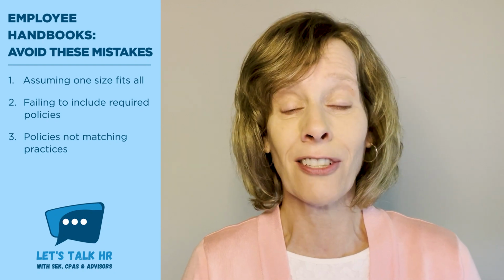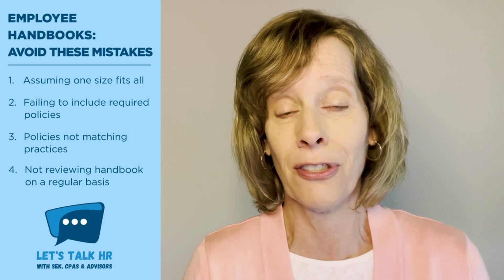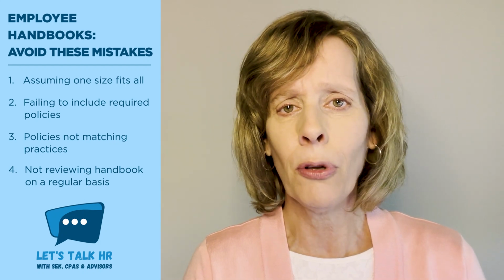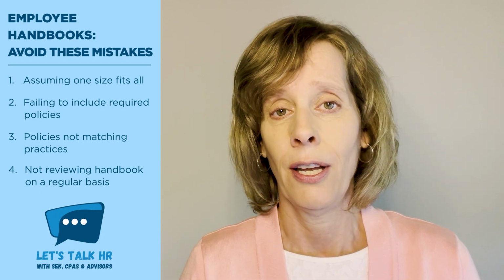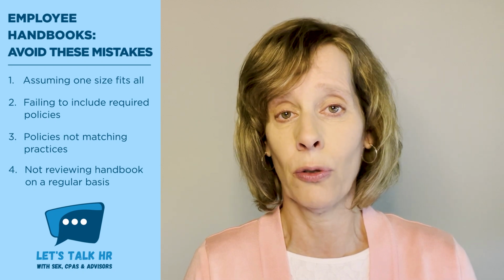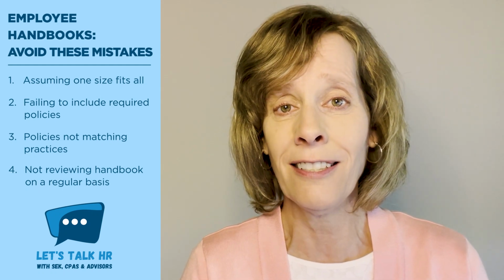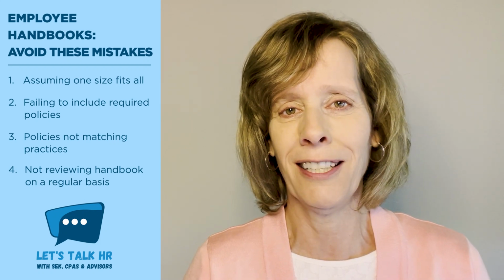Which leads me to the last common mistake, and that's really not ever updating or reviewing your handbook once it's created. You want to make sure that you're reviewing it regularly. We recommend at least annually, because employment laws change and your policies change, and you want to make sure that it's current. And we also recommend having an outside expert take a look at it, because that's going to help ensure compliance. And that person will also be able to take a look at it and probably see ambiguities or inconsistencies that you really just don't notice because you're too close to the verbiage over the years.